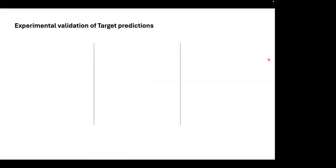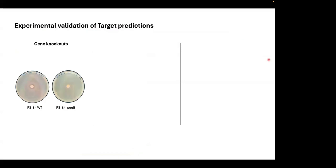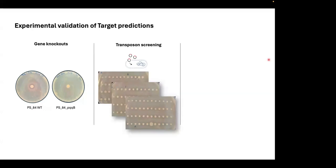These are some of the genomic and analytical methods that I use to validate. First being gene knockouts, where we knock out a critical gene in the biosynthetic pathway to confirm the relevance of that certain cluster to the activities we see. Another way to do this would be transposon screening. This is more useful when you have a strain which has multiple predicted gene clusters, and you can use a transposon library to screen on those multiple conditions.